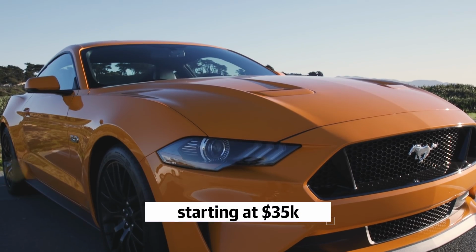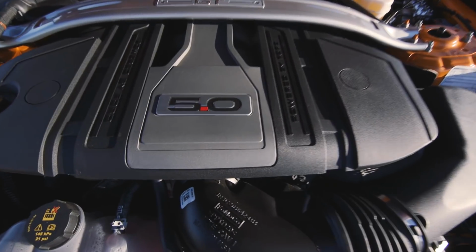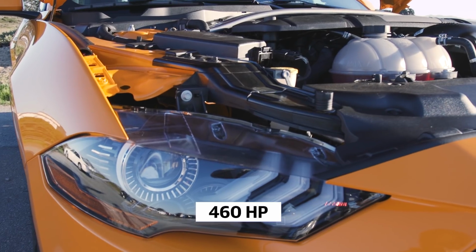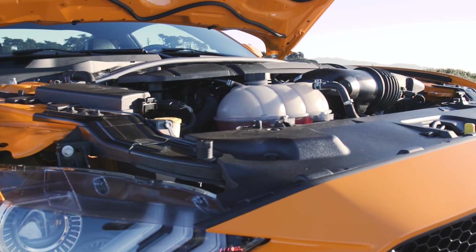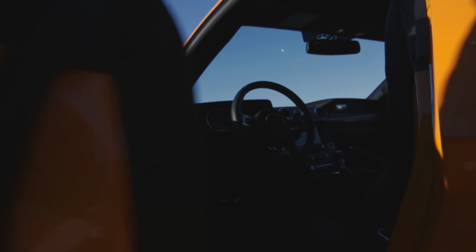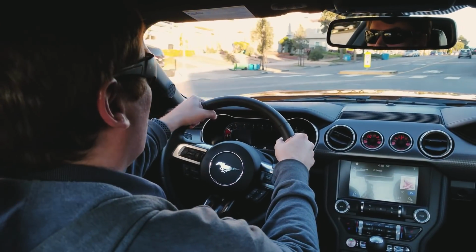Starting at $35,000, it's more powerful than its predecessor with a 5-liter V8 pushing out 460 horsepower and 420 pounds of torque. More than enough to appease even the most die-hard muscle car enthusiast. Sure, it's got more bang for the buck, but it's also the smartest pony to come out of Ford.